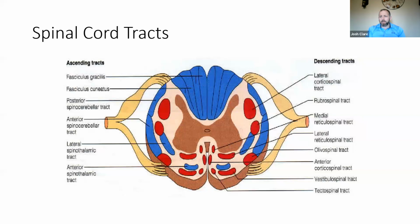The spinal cord is the exact same. We have the spinal cord as a whole, but then each area of the spinal cord has its specific job. But instead of calling it a lobe, we call it a tract, simply because it's the highway of that message. So we have all of these funny different names: fasciculus gracilis, fasciculus cuneatus, anterior spinocerebellar tract. We have the anterior corticospinal tract. We have ascending tracts and descending tracts.